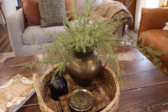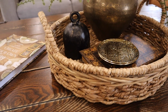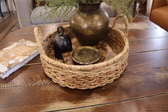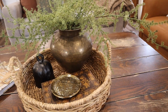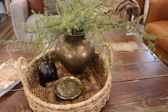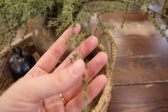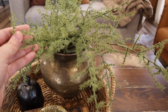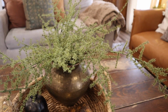And then like I said, as far as the center of the coffee table, I just have a basket tray. I've had this for a very long time now, and on the inside I have a brass vessel. This came from the antique store as well. I got that last year for around $8. And then on the inside I have these asparagus fern stems. I got this from Hobby Lobby last year. This is something that they have all the time. It's just in their aisle where they have the bundles of greenery, and I love it.